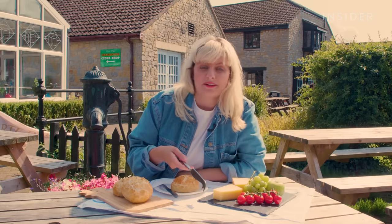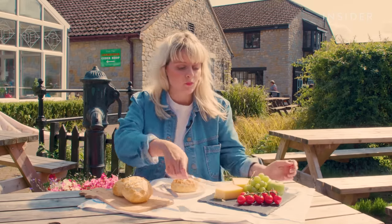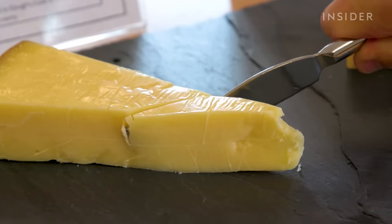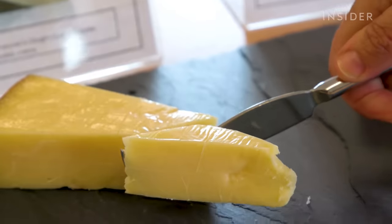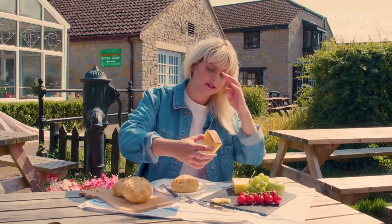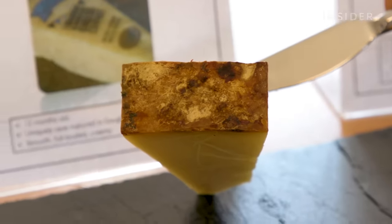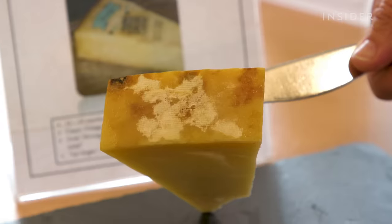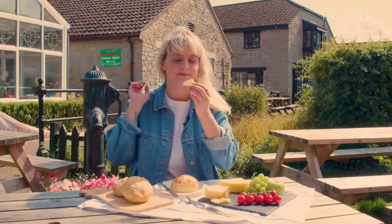The first one I'm going to have a little bite of is the cave matured cheddar. It's really creamy. It almost has the consistency of quite a medium mild cheddar. You can tell the difference of the rinds here. So I've got the cave aged one, which has sort of like that really damp, quite dark colour on the rind of it. And then I've got the vintage one, which is just a little bit lighter. Okay, now let's try some of this.